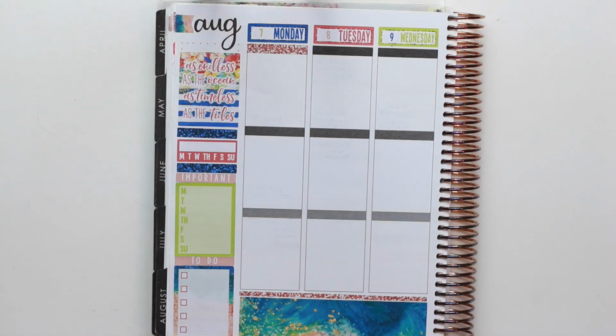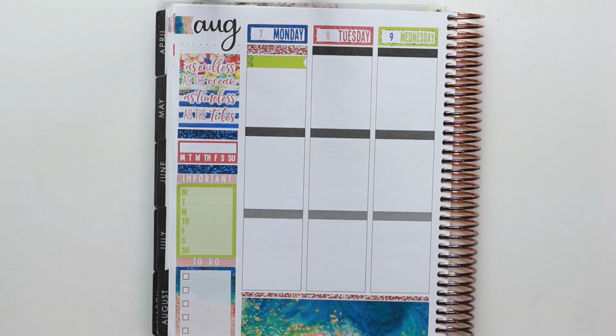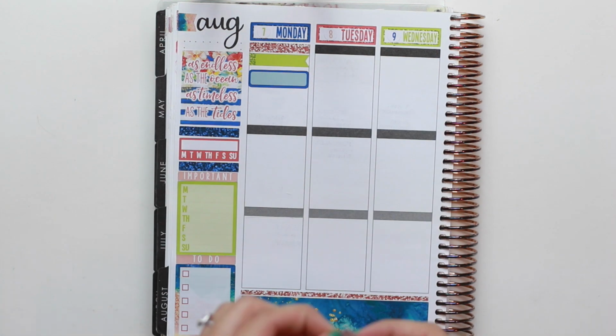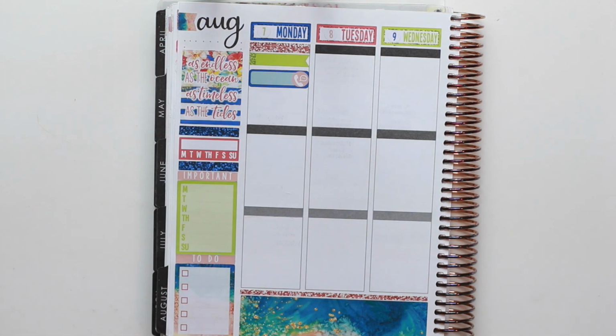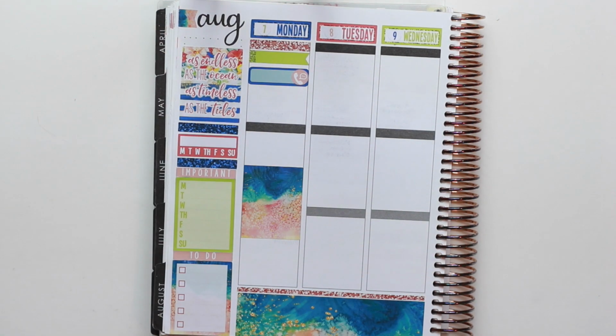So starting off on Monday, I do put down a soft rosy pink glitter header, and then underneath that I put down one of the flags with the glitter strip on the side, and I use that to mark a follow-up call I had to make. I had to make another call to schedule an interview for my job, so I put down a blue quarter box with the phone icon that came with the kit.